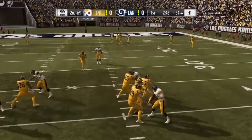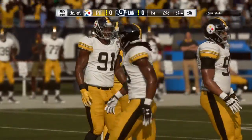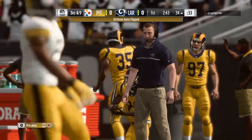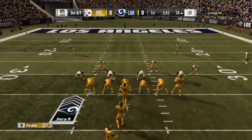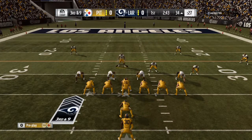Here's Goff. And he'll be hit as he releases it, and that'll fall incomplete. Pressure, and that's certainly going to be a key to this game going forward. And that time, they were able to get in there and influence the throw. And remember, quarterbacks got to get rid of it. They don't have the tuck rule that they can fall back on anymore.